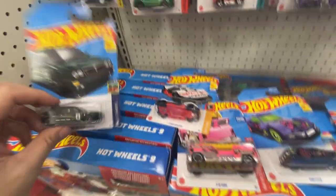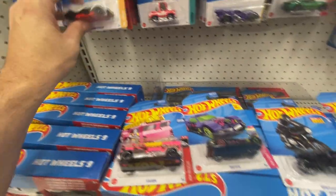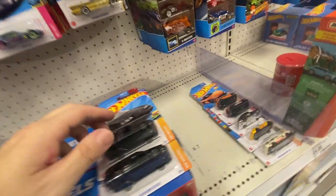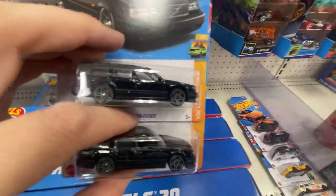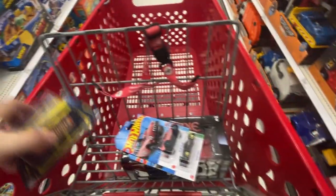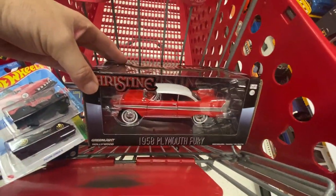What do we got here? They left that. Dang it. Dude, I thought we were gonna get the treasure, but here are the two Suburbans. But hey, nice little score, you guys. Nice little score. We're gonna grab the Pagani, the Matchbox, and then a Christine. Guys, we were so close to getting that treasure hunt.